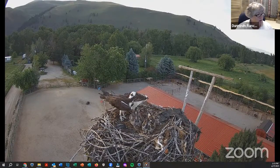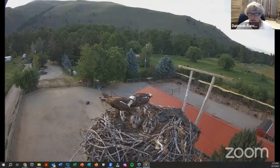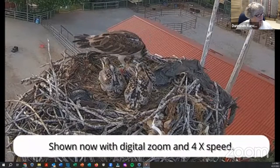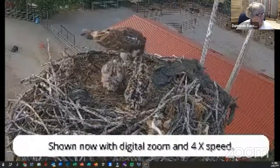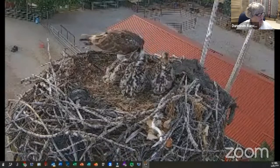And in a second here, I'll switch to digital zoom and we'll look at it in fast time because the whole feeding takes about a half an hour. And I've reduced it to about, I don't know, 8 minutes, I think. But look at the size of those chicks. They're just huge. And I think if you look at them lined up there, Snap is on the far right and Pop is on the far left.